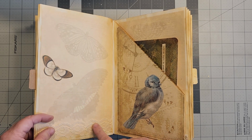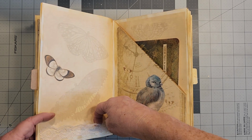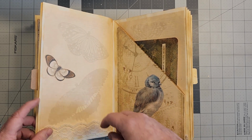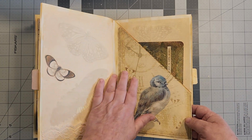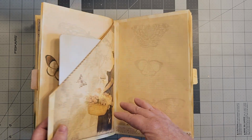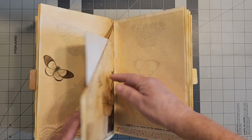Now here's a little piece of lace. It wasn't meant to be a pocket. I just didn't glue it all the way down. But I have plenty of room for writing in here. Now I love this bird and this clock. And we have this pretty lady on the back.